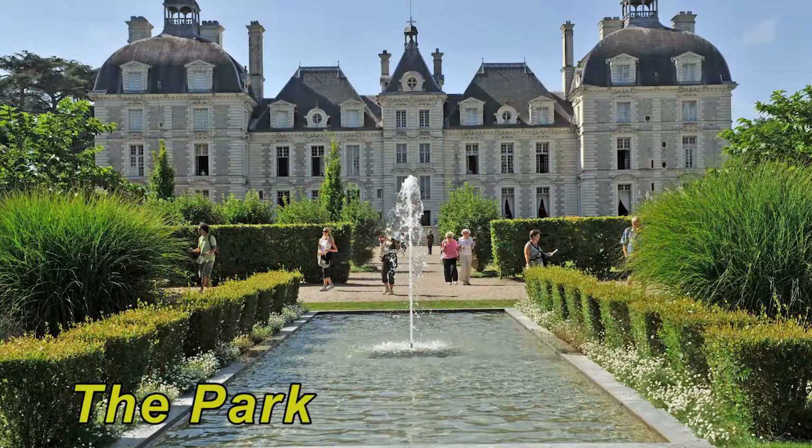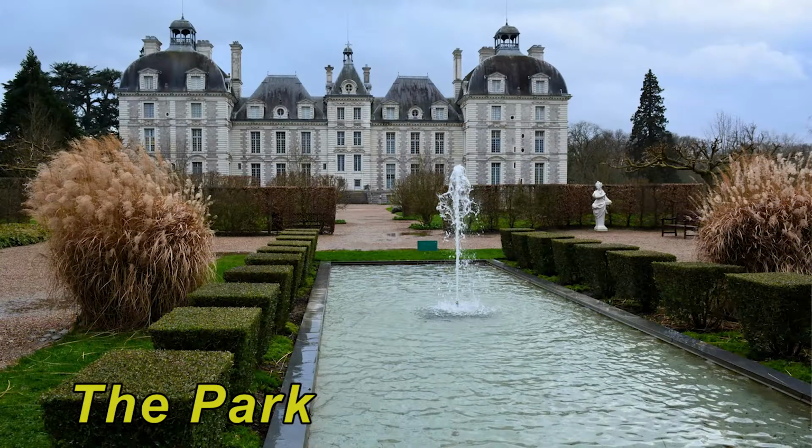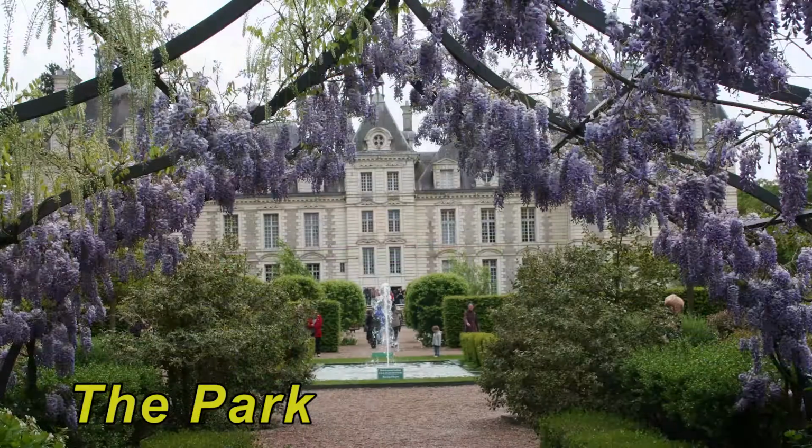The park. The park is close to 100 hectares with a garden around it in the French style. The principal alley leading up to the castle stretches over 6 kilometers. We also find a waterway, an English garden with linden trees, Sequoiadendron giganteum, and many varieties of cedars. In the communes, we can see the remains of the old castle of Raoul Hurault.